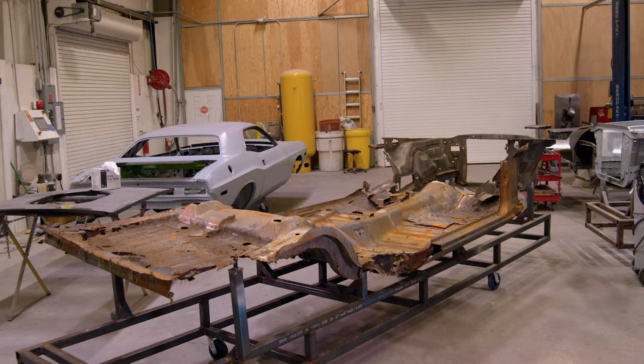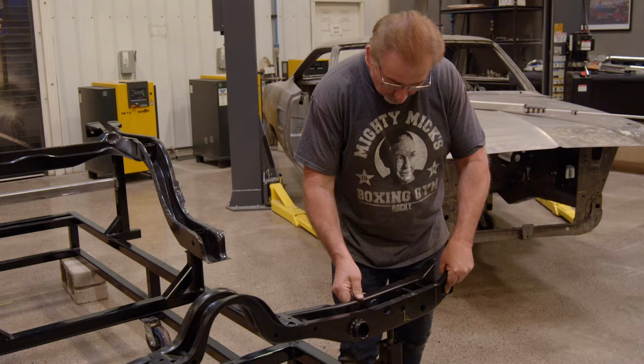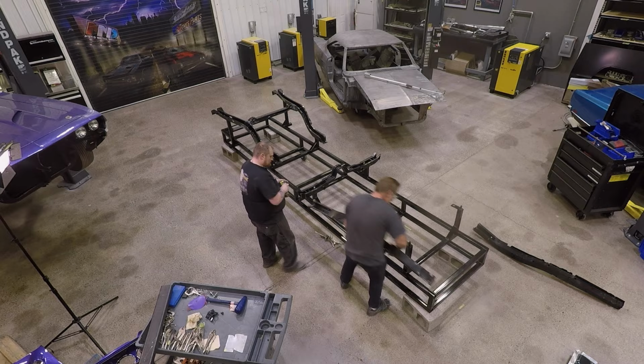This is the car that George and I started with nothing but a roof skin and reinforcement, and we built the car from the ground up. We've dubbed it the Catalog Cuda. Other than four inner structure pieces that we had to harvest from an original car, this is a brand new 1971 Cuda.